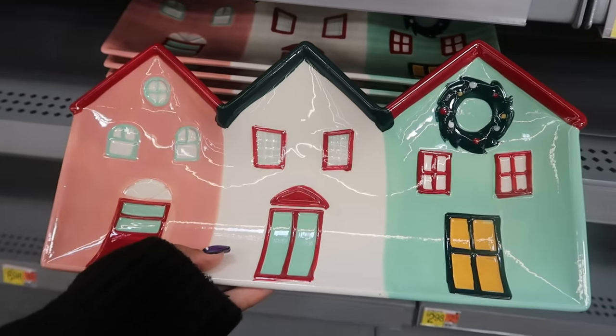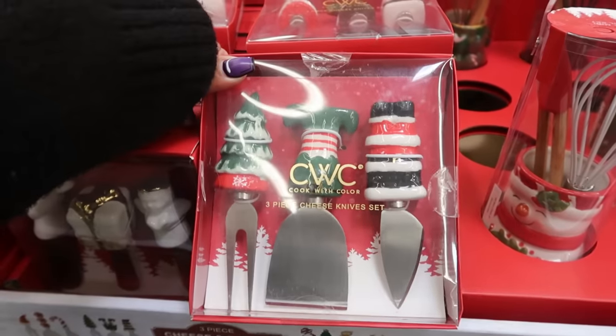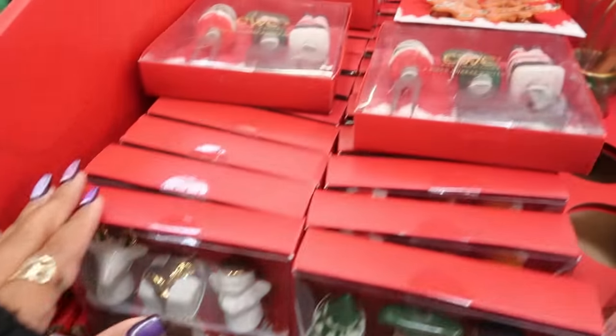I don't know. Oh, it's so cute for $7. I don't need it though. Okay. You have some cheese and butter knife sets right here. I think everything right here is $3.97.